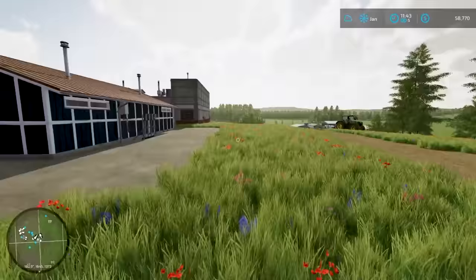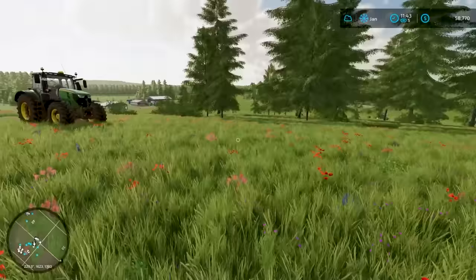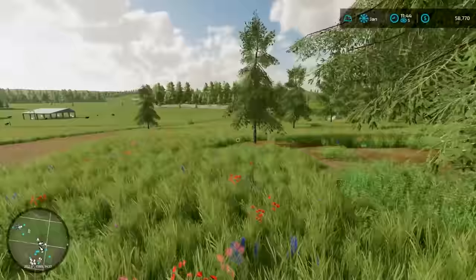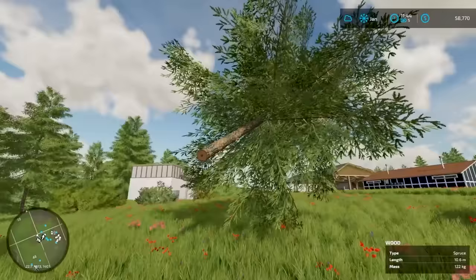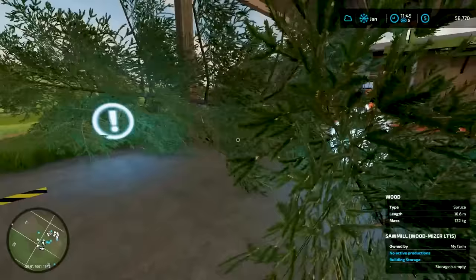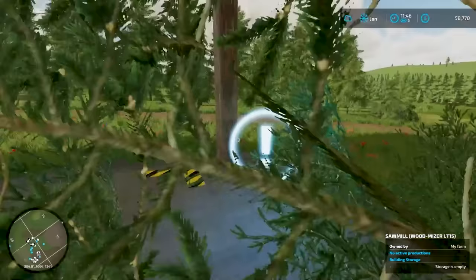So then we'll get some of these big trees out of the way. Maybe claim some of this land for making a field, potentially. Yeah, that might not be a bad idea, actually. So the idea is that we're going with all of this sawmilling and lumberjack and logging, this whole logging process, to really start supplementing our money to speed up our cattle operation.